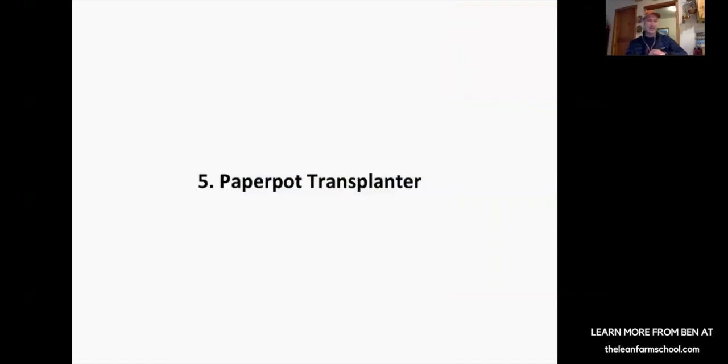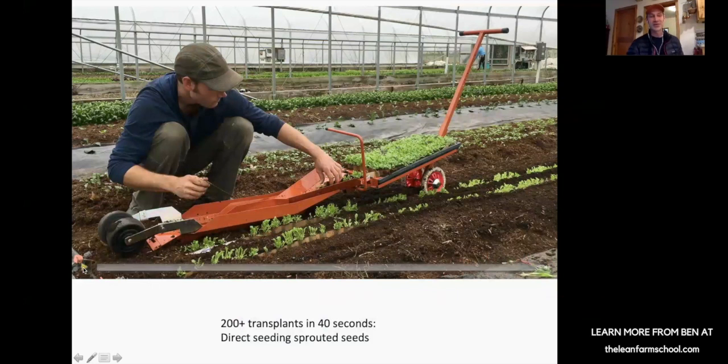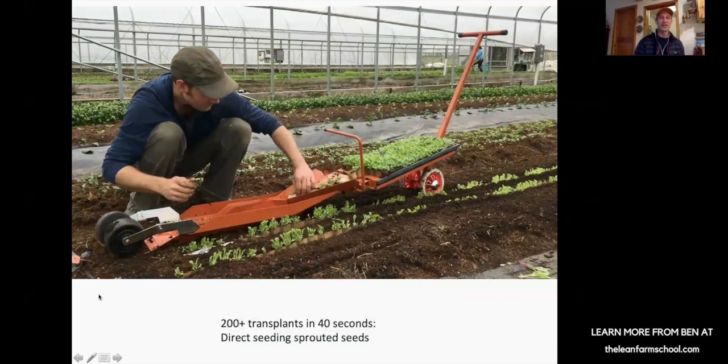Okay, and then I can't do this seminar without at least mentioning the paper pot transplanter, which again is a wonderful tool in the right situation, and it's a total waste of money in the wrong situation. And so I want to help you think about whether you should be getting it or not.